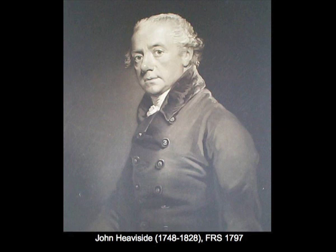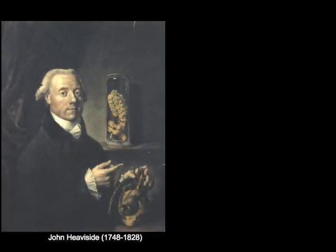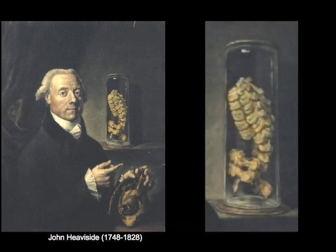So by buying this collection, Heaviside seems to have brought himself into some disrepute with his peers, but nevertheless he gained a degree of credibility as a result. And this wonderful coloured engraving after an original by Johann Zoffany of John Heaviside shows him with two specimens, and crucially, they're borrowed specimens.